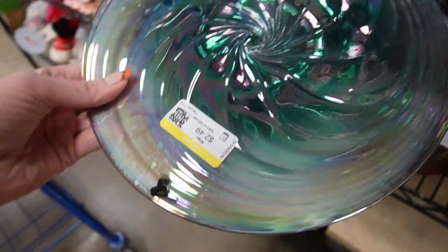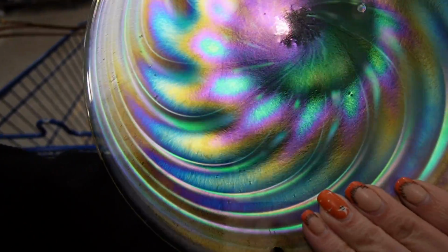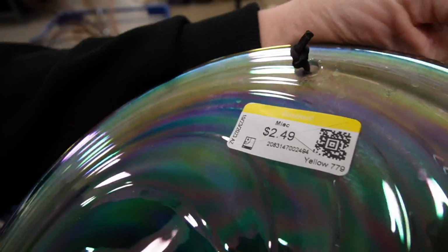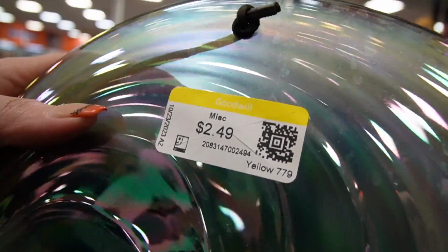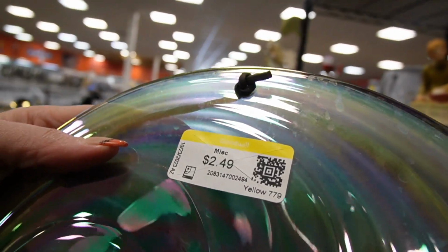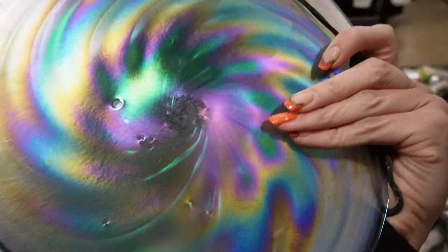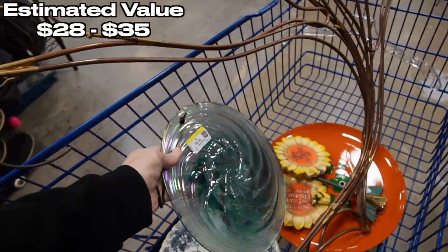What is this? Glass sculpture. That's kind of fancy. It's really fancy. Is it signed? I don't see it. Oh, there is a signature. It's right under that hole there. It looks like a number. But it's a glass sculpture of some sort. It's iridescent on one side, $2.49. I think I'll grab that.